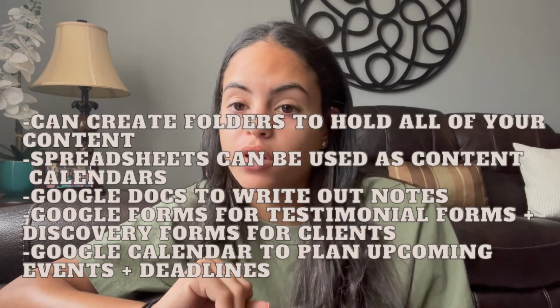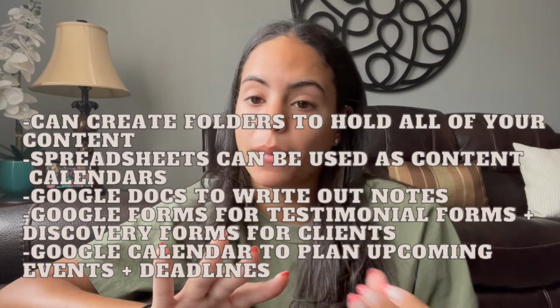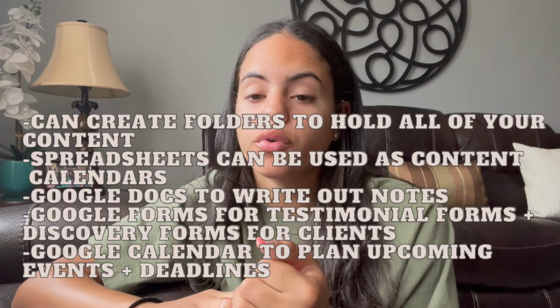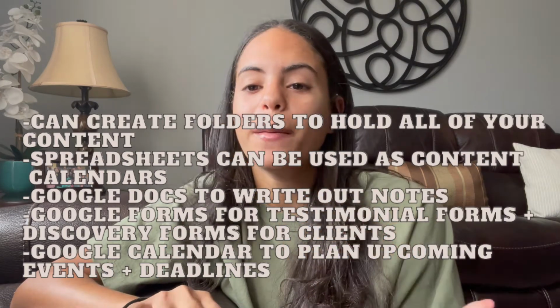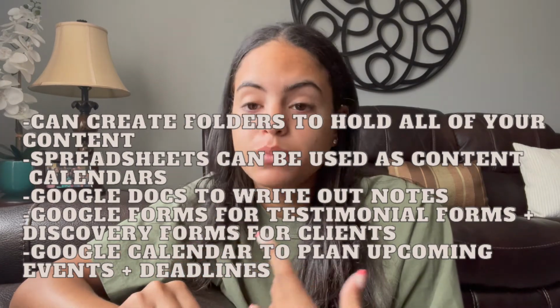It's the holy grail if you're a student, if you're at work, literally if you are someone who likes to be organized, Google Drive is going to be your best friend. They have such cool things that you can take advantage of before you cap out at storage and have to pay every single month. You can use spreadsheets to plan out your day and make content calendars.